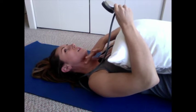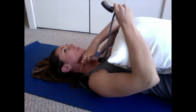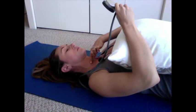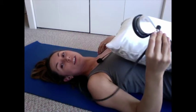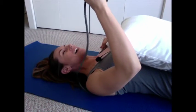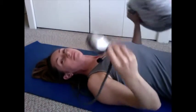I can feel already, I don't know if you can see it, but my sternocleidomastoid, those bigger muscles, are actually starting to engage right now. So that's a little harder. My neck isn't strong enough for that yet. I still got to work on my own exercises. But this can be a very powerful exercise.